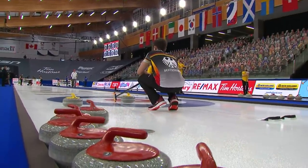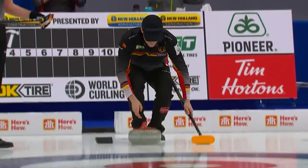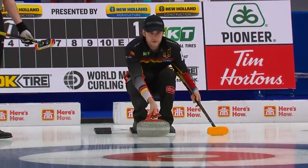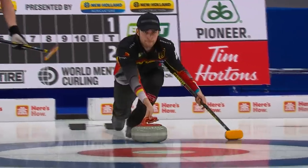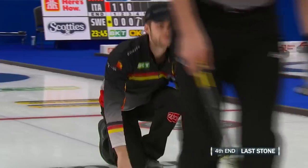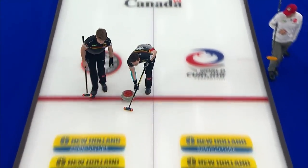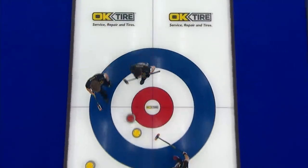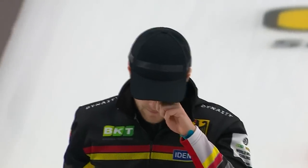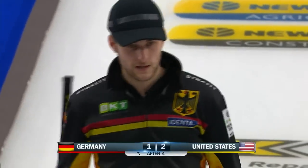So now we will want to roll out to blank this one. Last stone here in this fourth end, keep the hammer, retain that into the fifth end. Totzik. Looks like a good throw, no problem. And we'll peel that out, so it'll be a blank. Fourth end, score will remain the same. USA leading Germany 2-1 after four ends.